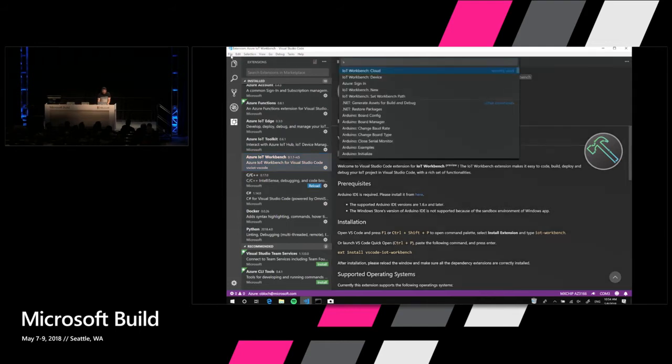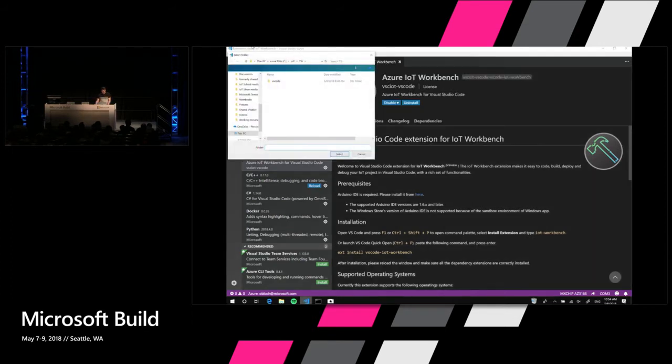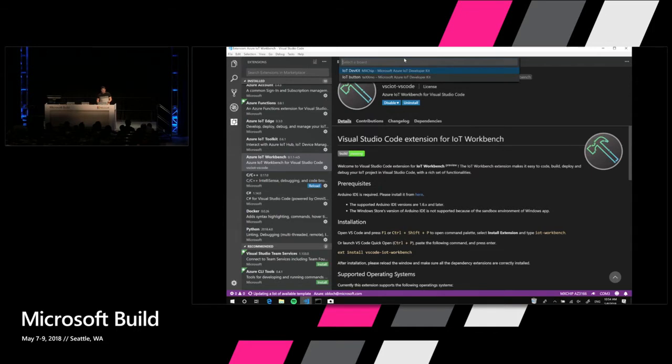So what I'm going to start with is invoking some of the command palette commands, and I'm going to call IoT Workbench new, and I'm going to create a new project. And this new project, I'm going to put it here in a new folder, and I'm going to call it session demo. Select the folder, and I want to select one of the devices. Today we support 2 devices. There is the MXChip dev kit, and since yesterday, the button.